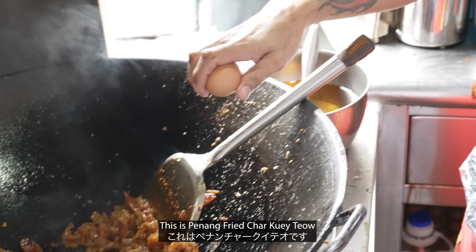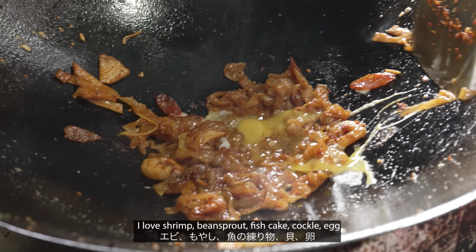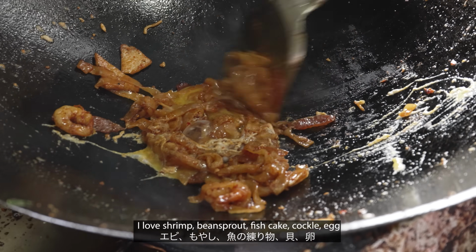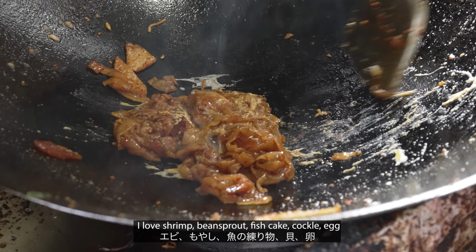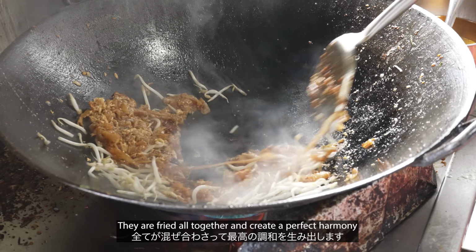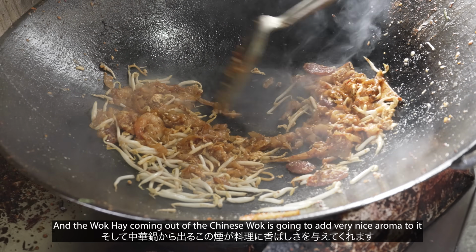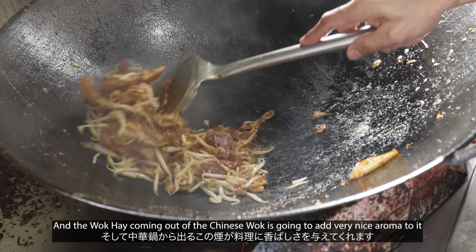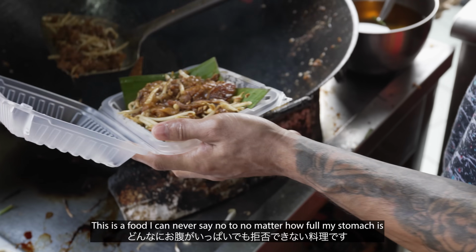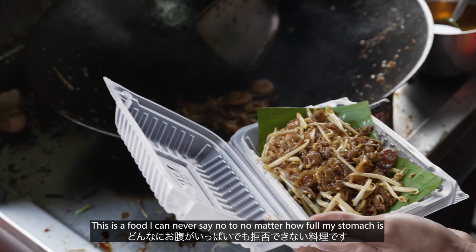This is Penang Fried Char Kuey Teow. I love all the ingredients. I love shrimp, bean sprout, fish cake, cockle, egg. They're fried all together and create the perfect harmony. And this wok hei coming out of the Chinese wok is gonna add very nice aroma to it. This is a food I can never say no to, no matter how full my stomach is.